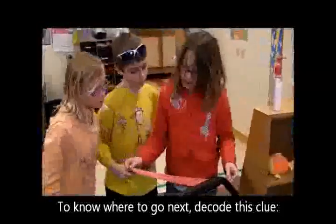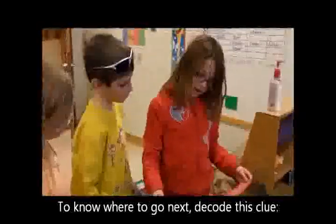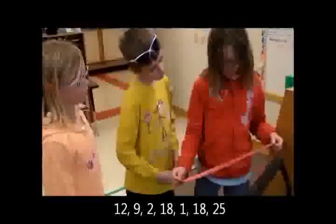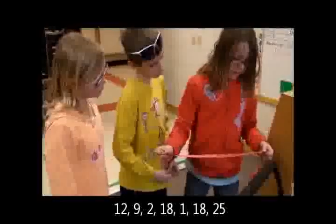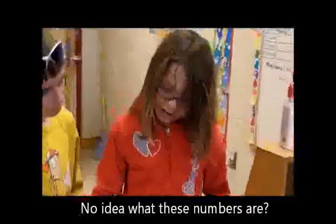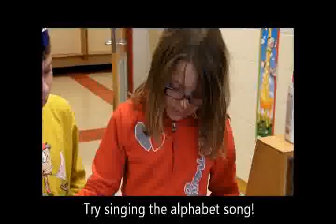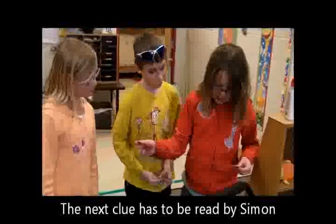To go next. Where is it? Right here. Decode this clue. 12, 9, 2, 18, 1, 18, 25. No idea what these numbers are. Try singing the alphabet. Alphabet song.